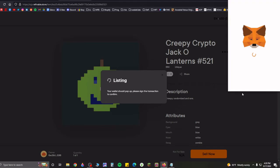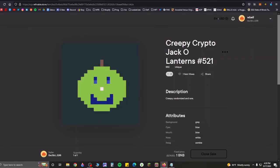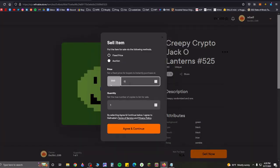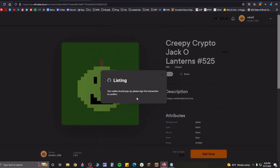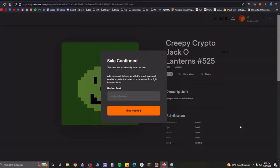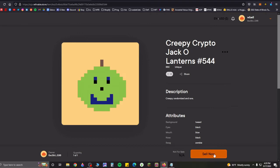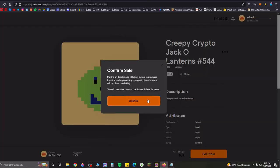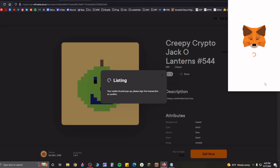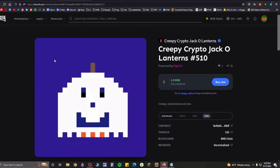So that's Chainlink, but I'm going to take a little bit of time to talk about these Creepy Crypto Jack-o'-Lanterns. The cool thing about them, there are 550 of these total, and only 50 of those 550, so 10%, have the swag. Technically, it's 9 point something percent, but I think you get the idea. This particular swag makes them a lot more rare. Most swag items probably show up anywhere from 8 to 10 times. I think there are like 5 or 6 different swag items.